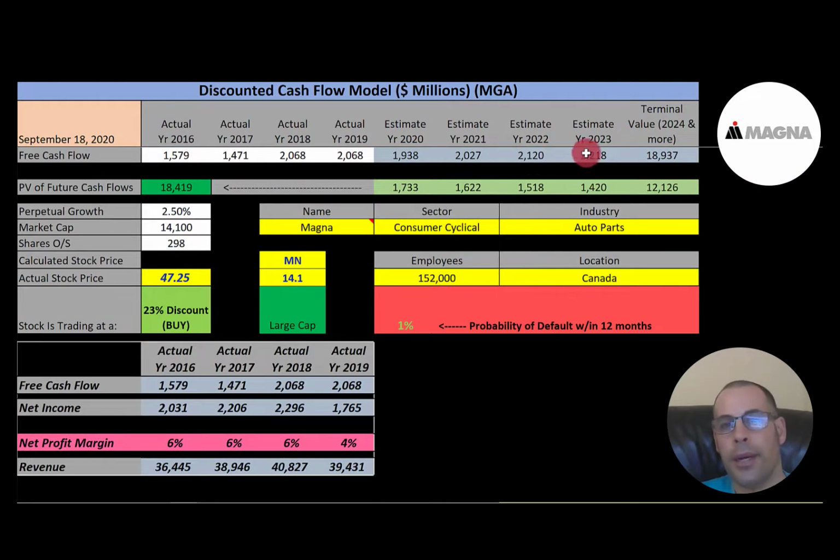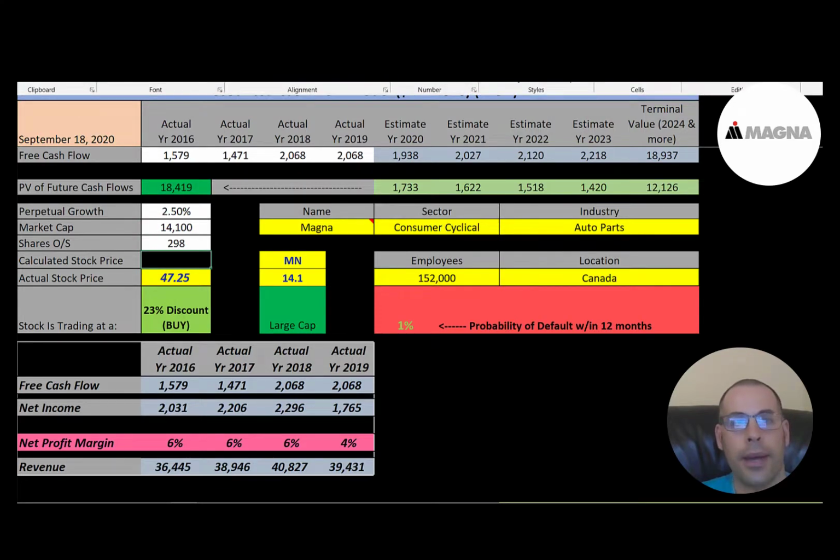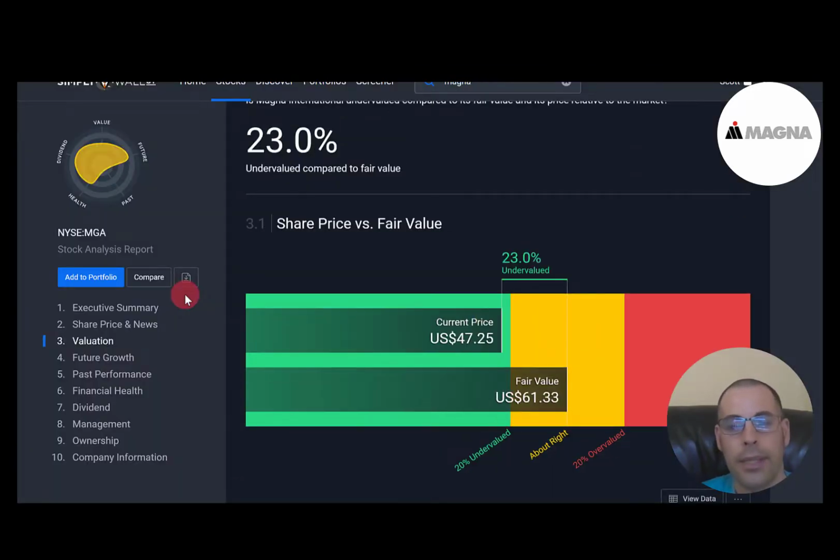We estimated 4 years of future free cash flows. We also estimated terminal value, which is all cash flows past year 4, that's $19 billion. We discounted those numbers back to today using a weighted average cost of capital. We get a value of the company of $18.4 billion. We divide that by 298 million shares. We get a calculated stock price of $62. They're trading at 47, so they're trading at a 23% discount. So it's definitely a buy according to the model. Simply Wall Street has them valued at $61, so they're also saying the stock is undervalued.